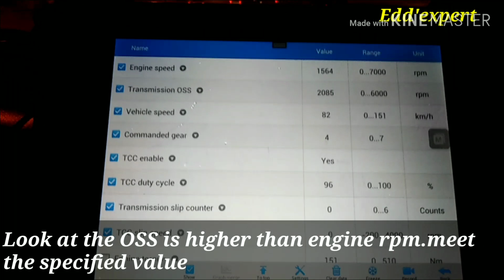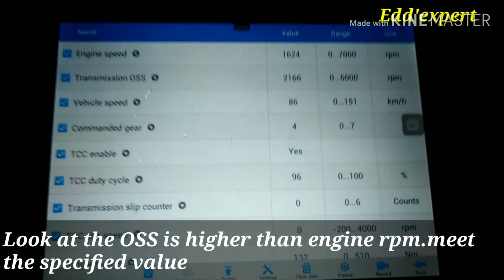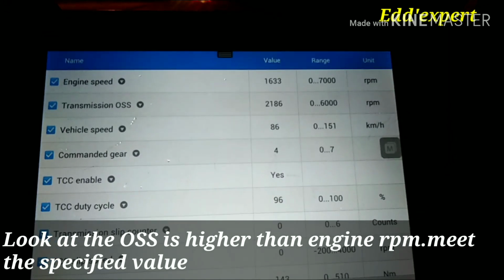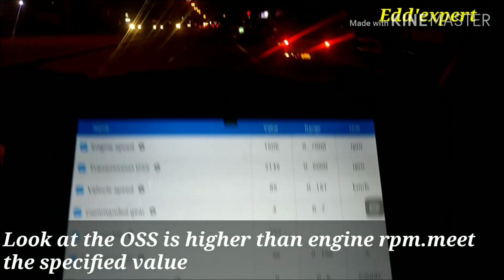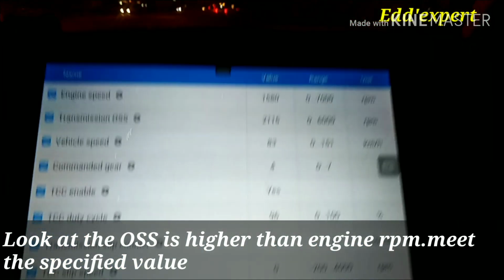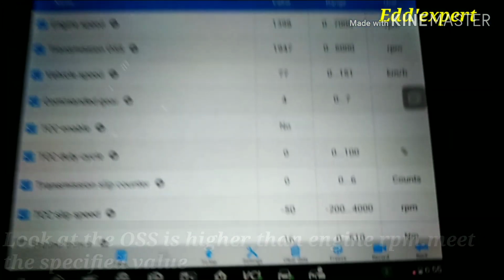With this kind of parameter reading, if you get the specified value, there is no sign of internal or component slipping. If the value doesn't meet, such as TCC duty cycle, TCC enable, or TCC slip speed, and you got a positive sign, for example positive 100, positive 200, there is a slipping component in the transmission.